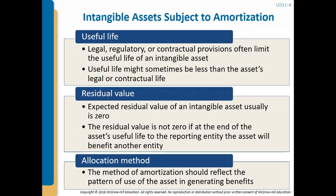Intangible assets. Again, you've got your useful life that you have to consider. Now here, intangible assets, useful life may be set by laws, such as a patent is only good for 20 years, even if the real life could be longer. Could be set up by regulations, could be set up by contractual provisions. And so those can limit the useful life of an intangible asset.